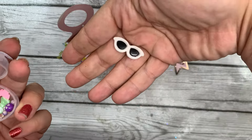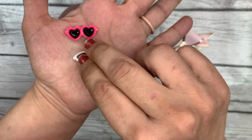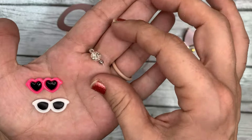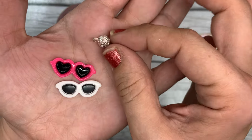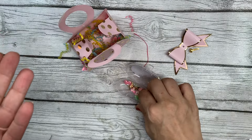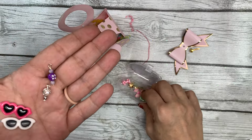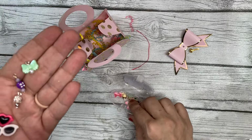Okay, definitely cute. There are two pairs of sunglasses, little mini sunglasses, one in a heart shape and one in just a regular sunglass shape. Thank you. These are so cute. We've got a gorgeous wire-wrapped bead. It's covered in rhinestones. So pretty. We've got another little purple wire-wrapped bead. And then we've got a minty green bow that's wire-wrapped, ready to go. Thank you.